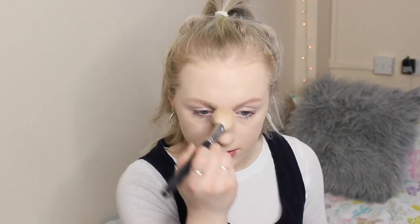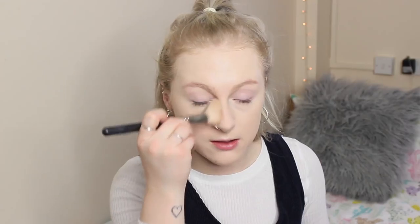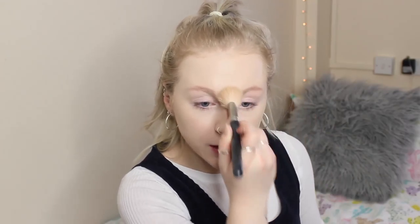under my eyes. I like to keep my skin glowy in winter just because, like I said, the cold weather does make it a bit dry, and I think you can look a bit dull in the cold weather if your skin's really, really matte. But I do like to set my foundation and concealer first and then go in with highlighter to add a little bit of glow.